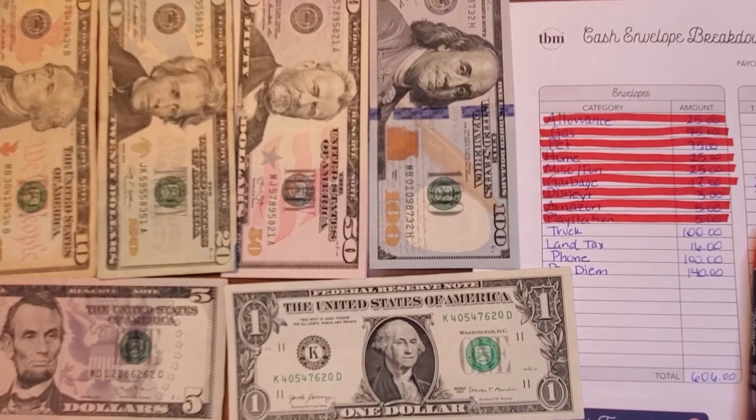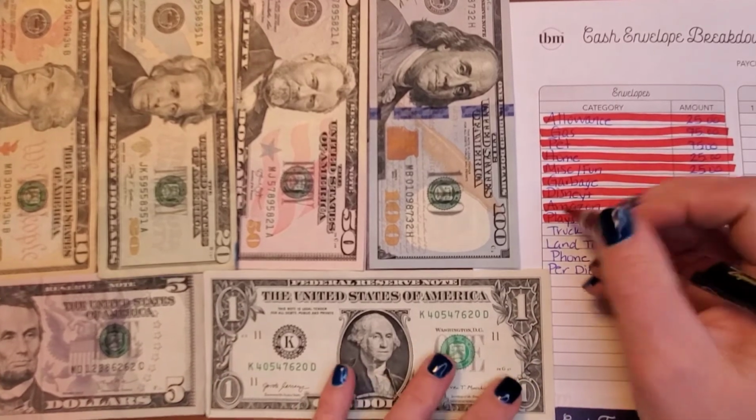Okay, then like I said, I forgot to put some in for his giving, but that's okay. We will make sure that everything is squared away. Okay, now we are going to go ahead and do the land tax.